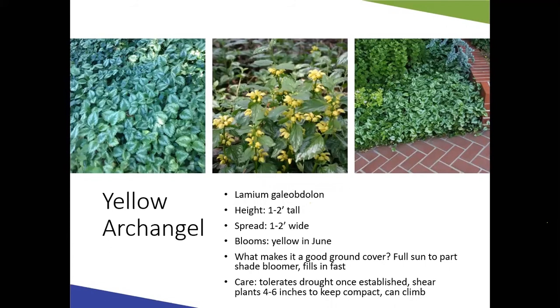I love yellow archangel. The reason why I love it is because it has a late bloom. Another reason is that it fills in fast. Like all those plants that gardeners don't want to plant in their garden, these are the plants you want to plant as ground covers. It has this beautiful bloom in June, grows about 1 to 2 feet tall, and looks great with other plants.